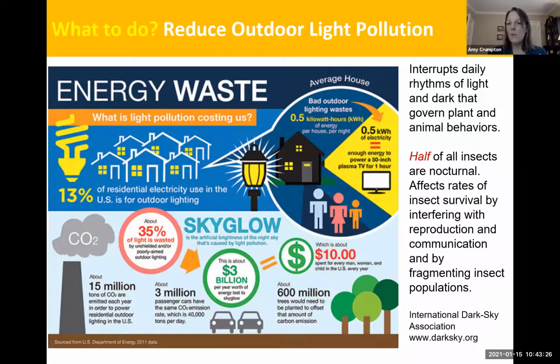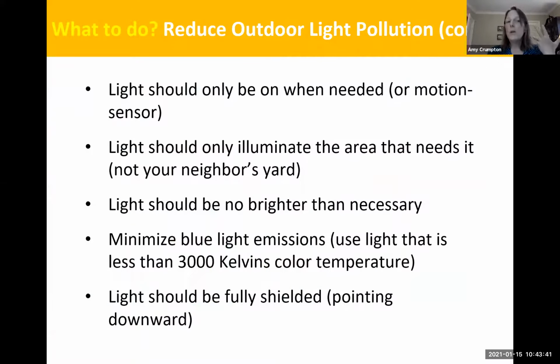Nocturnal insects, of course, are interrupted by this. So that's also part of what is diminishing their habitat, is they don't have what they need nocturnally, dark at night, to survive. So you should only be lighting up what you need, and motion sensor light is probably best.